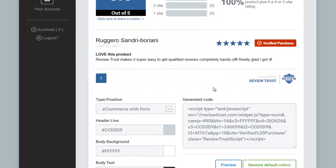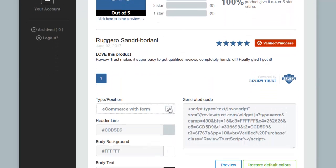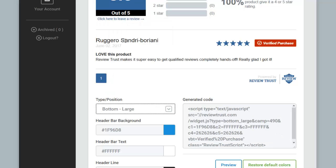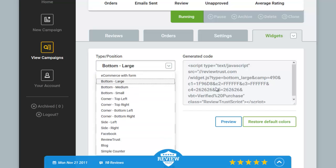So let me just show you what the options are. At the moment, I'm showing you the e-commerce with form option here up top. Of course, they come pre-designed with certain colors and brands and so on. And what's really neat is as you switch between them. So let me just choose bottom large, for example. It's going to get rid of that one. And now you'll see it actually loads a preview for you. So you're able to see what that would look like when you actually embed it.